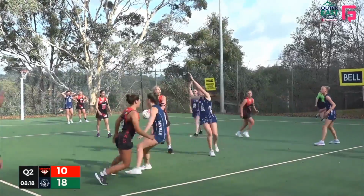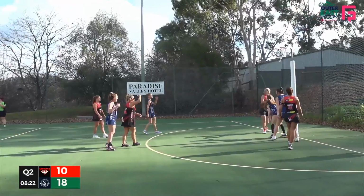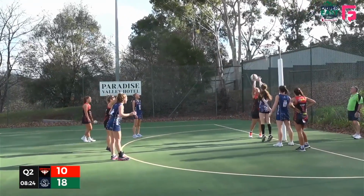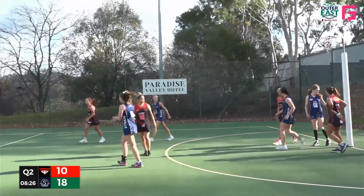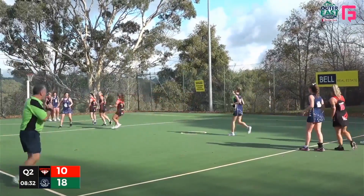Scott's got it. Short pass to Ellis. Ellis to Preston. Looks at Lalanting. Lalanting's got it this time. Suleimani, who's done a very good job this quarter, couldn't quite cut that one off. Lalanting puts it through. And the score is 11-18 here, the way of the home team.